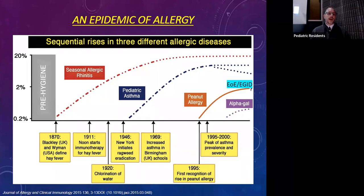But what we saw after the Industrial Revolution is a rise of allergic rhinitis, and immunotherapy started as early as 1911. I won't digress into that talk. But then later on, rises in pediatric asthma. In the 90s, peanut allergy was noted to be increasing in incidence. And then we've had the emergence of relatively new allergic diseases like alpha-gal (galactose-alpha-1,3-galactose) red meat allergy, eosinophilic esophagitis, and eosinophilic gastrointestinal disease.